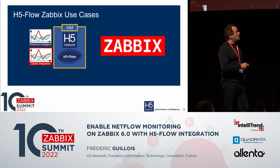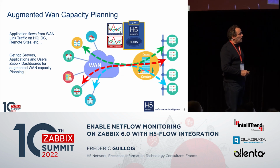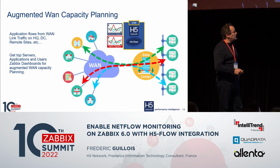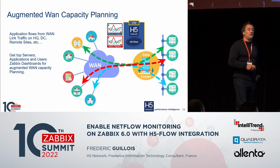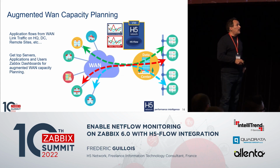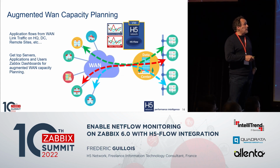One use case for Zabbix is capacity planning. Okay, so I have applications running on my network. I have conversations between the application here and the sites over there. And I want to have a specific look to see what application is running by my site here. So I can get information on that, and I will get this information directly into Zabbix. If my network engineers or someone in the company ask me which application, which protocol is running on my link here, I will be able to get this information with NetFlow.